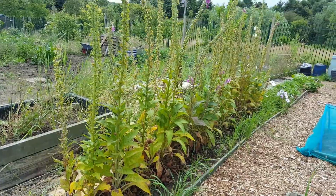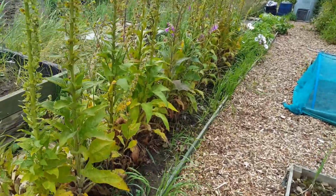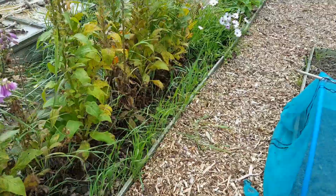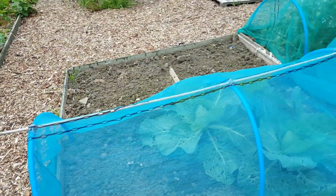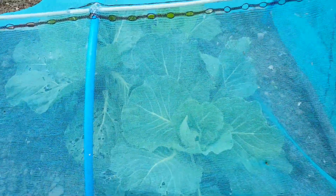Flower bed. Foxgloves are dying off now. Just leaving them to do their thing. Just degrassing as and when we can. Still managing to keep it tidy. Cabbages are doing well.